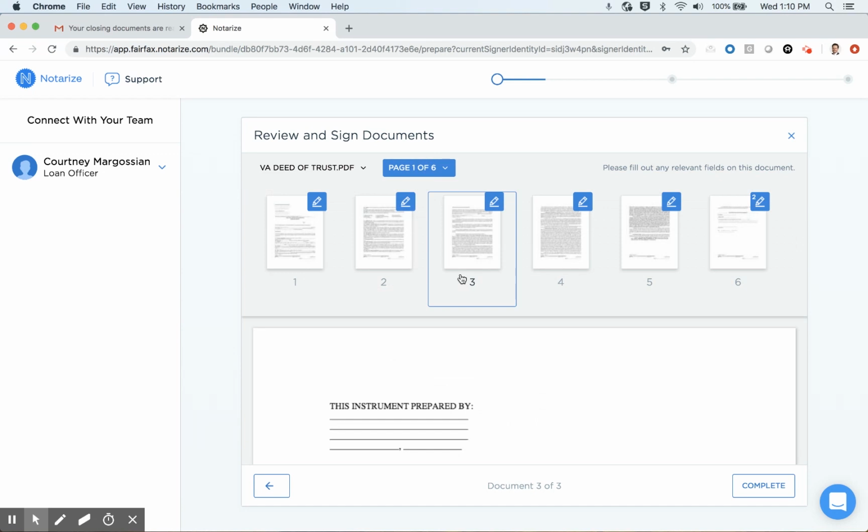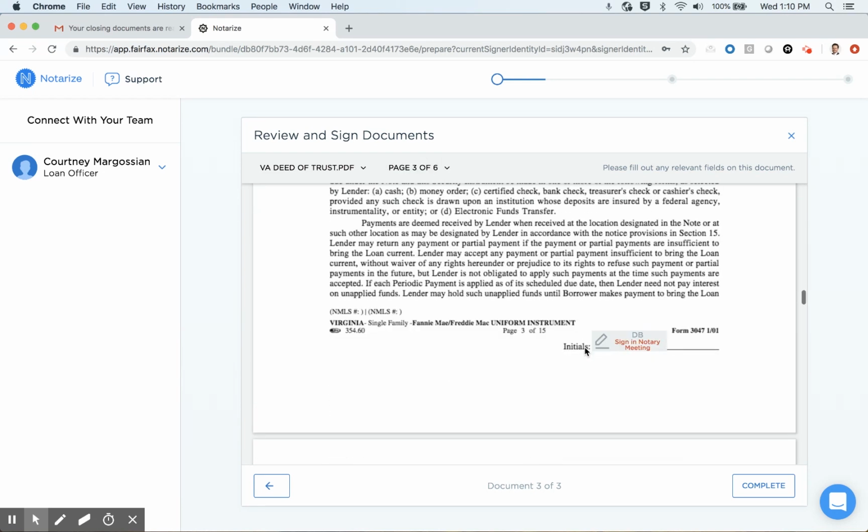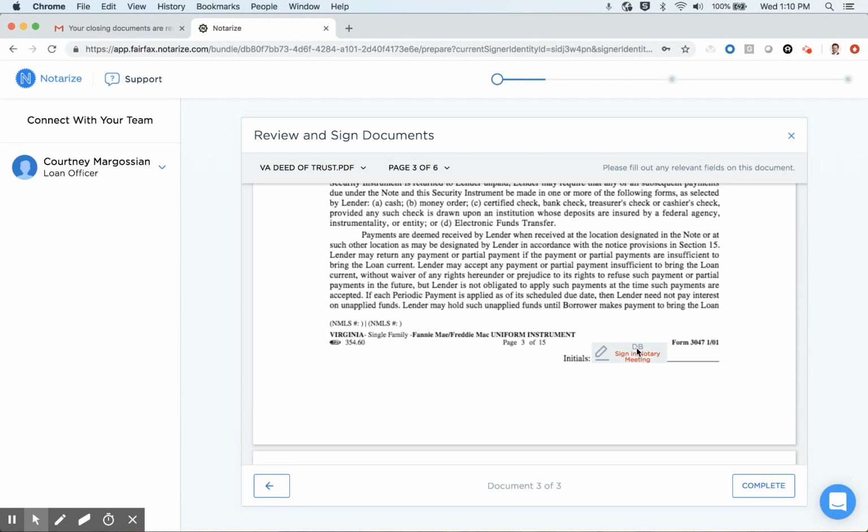But let's also say I had a question about the bottom of page 3. I can jump directly to page 3 of my deed of trust. And you can also see here that that's where my initial tag will be placed when I sign that deed of trust. But try as I might, I can't actually execute it before I'm in the meeting with the notary.